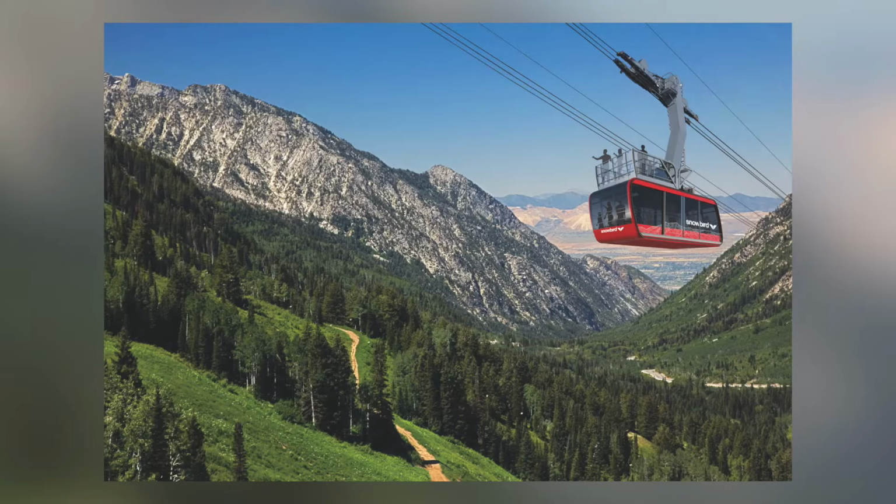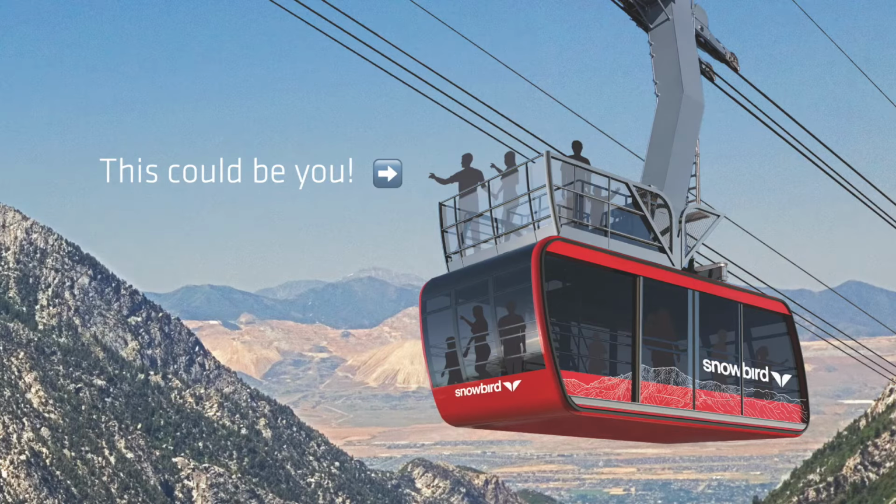But if windows around you and below you aren't immersive enough for you, there is also a rideable balcony that you could take in the summer months. You could pretend you're Tom Cruise or Jason Statham up there. You can tell everybody when you get to the top, I do all of my own stunts, okay?